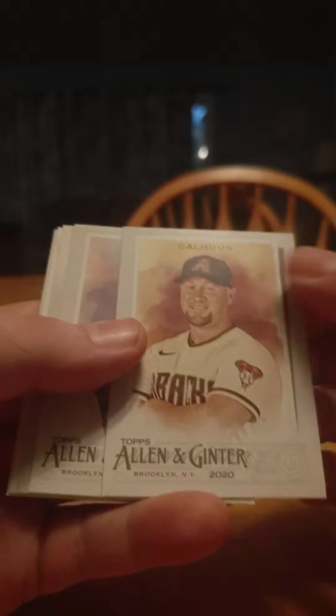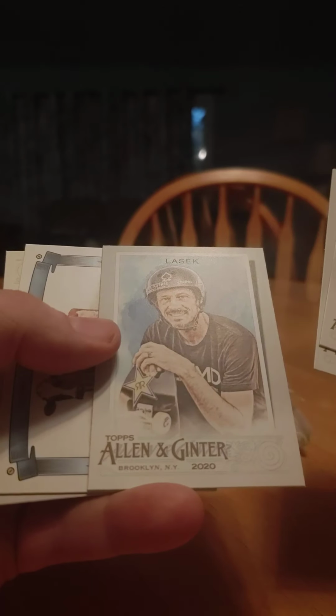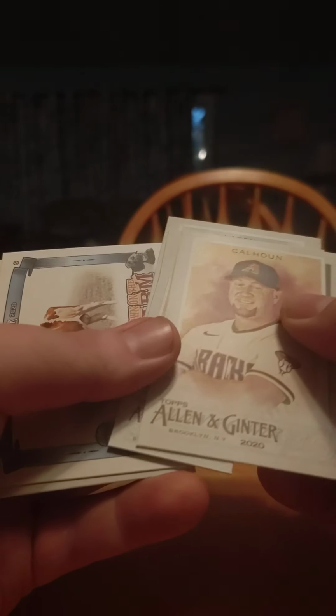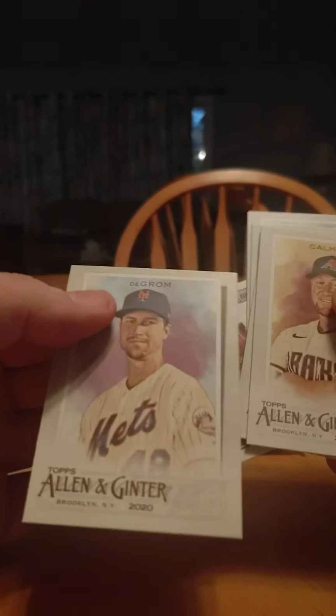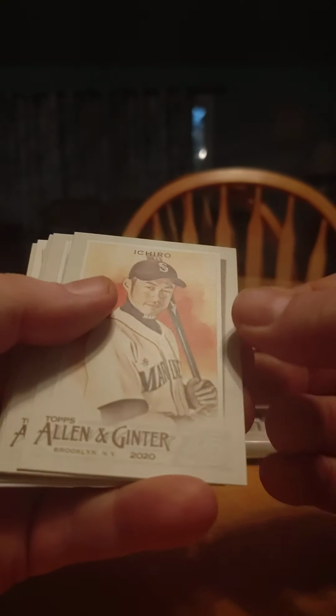All right, Willie Calhoun, Syndergaard, Lasek. See, I'm not even sure. Syndergaard Mini. A cow. See, that's what I'm talking about. A cow. And DeGrom. Mets heavy there. Mets heavy. Two of their top pitchers. Oh, there are two top pitchers and one of the best pitchers in the game.